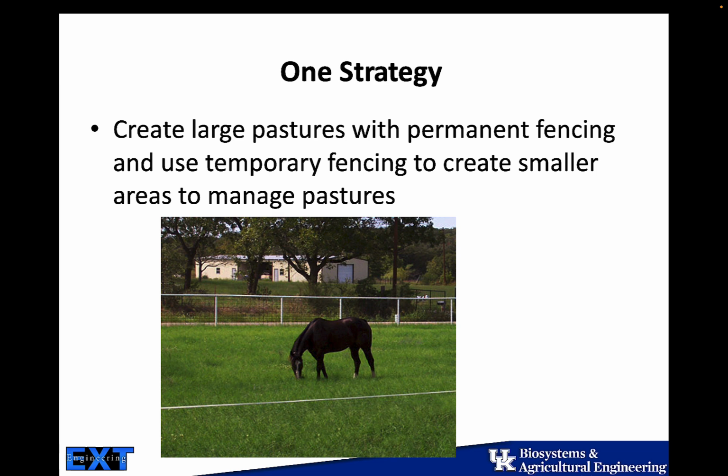One of the strategies that we talk about here and at the grazing school a lot is to create really large pastures with permanent fencing and then use temporary fencing to create smaller management areas. And some people do this as an intermediate step and eventually go to more permanent fences in their interiors. And some people stay with temporary because it allows more flexibility if they're going to use some of these pastures as hayfields, or they just don't want to put in the cost of all permanent fence because there's a lot of maintenance associated with a lot of permanent fence.